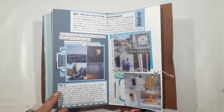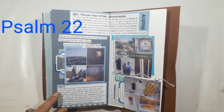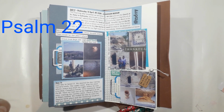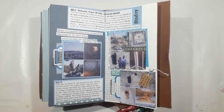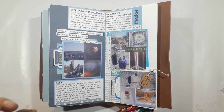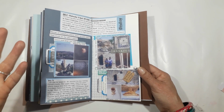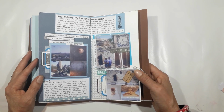So one of the Psalms, I don't know if I've written it down here, I can't remember. One of the Psalms is almost a prophecy of what Jesus prayed, or how he felt while he was deserted and left alone just before he was taken to trial, before his crucifixion.